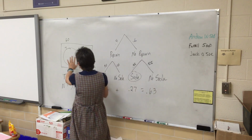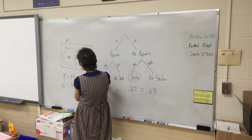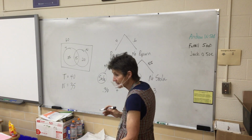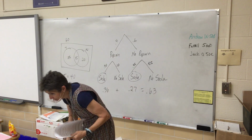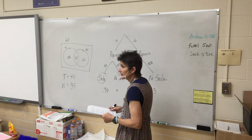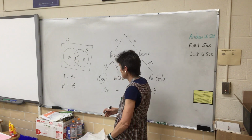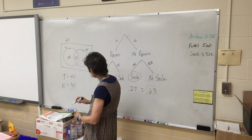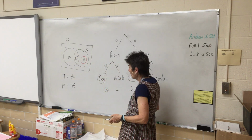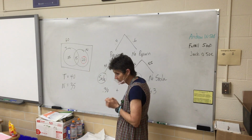Now you can fill in the rest. If the whole T-ball is 40, this will have to be 25. And if the whole N-ball is 35, this will have to be 20. Do those numbers make sense to everyone? And then we can answer the question. How many indicated an interest in only nursing? Only nursing are these guys right here, aren't they? They're in the N ball, but they're not in the T ball. These are the only nurses. So the answer to that question would be 20.